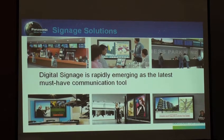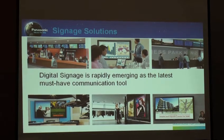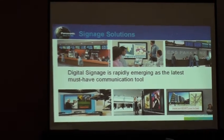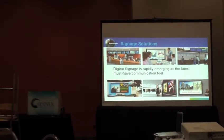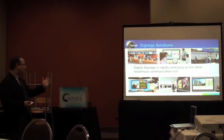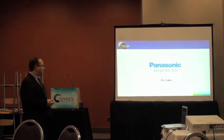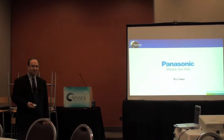Here are some more examples of digital signage, and you're seeing digital signage popping up everywhere, of course. This is still a growing business; it's still in its infancy. But we're seeing it everywhere, from restaurants to, naturally, airports, but also in retail and in lobbies and things like that. So anywhere there's extra wall space, there's an opportunity for some digital signage.